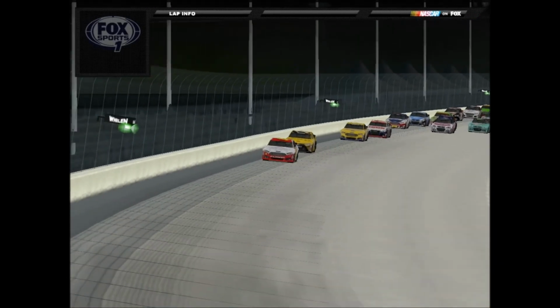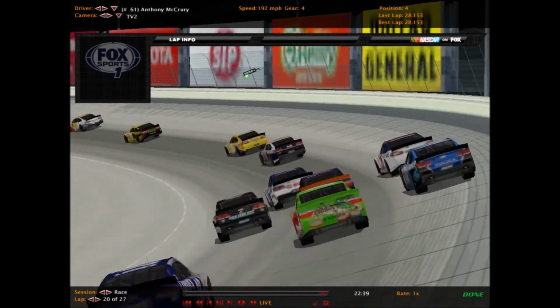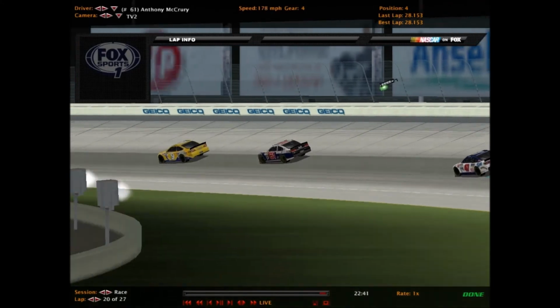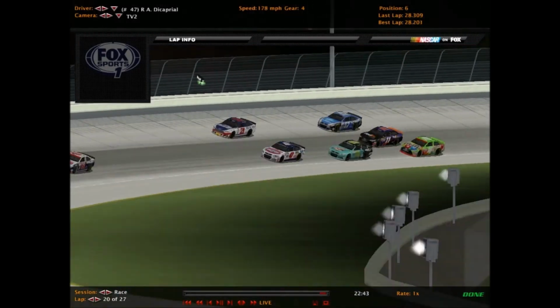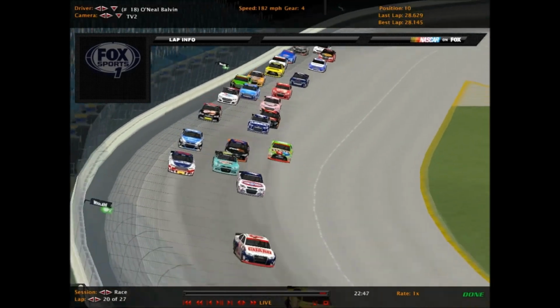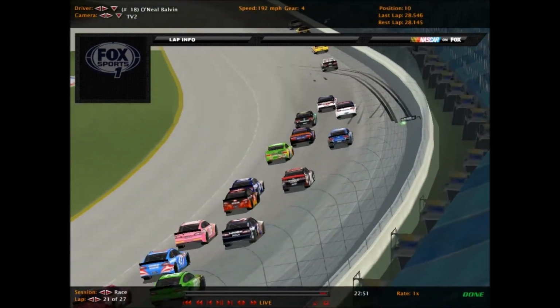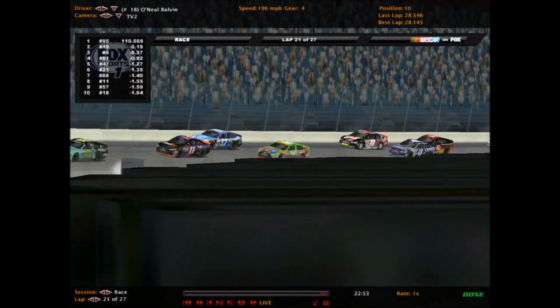Let's see where our chase drivers are. John Arndt currently in the lead. Then back in 4th place is Anthony McCurry. And then the next highest chase driver is O'Neal Balvin. We'll see where he comes across the line as he's finally made it back to the inside line. He comes across and is still in 10th place.